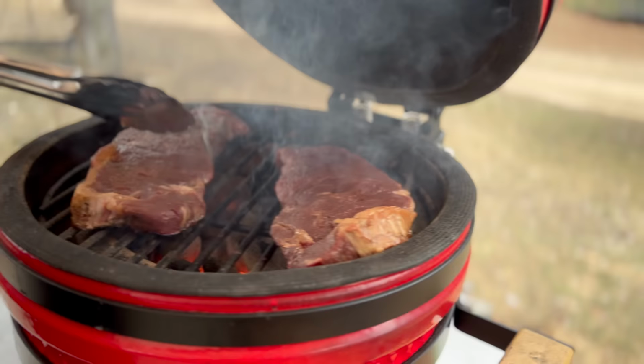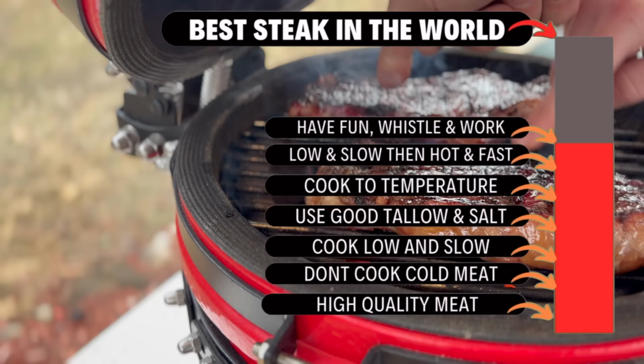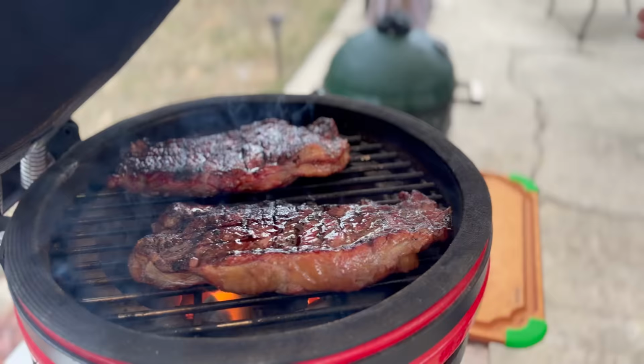Don't touch it, except this one's up a little. Oh, it smells good. We should have an instant read thermometer, and you could poke it in there to check it. One other trick is, if you touch it like that, do you feel how firm it is? If it was really not firm, like, put your hand out like this. Feel right there. That is rare. That's what the steak would feel like, rare. It's done. It's definitely done.